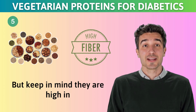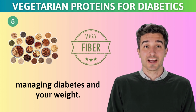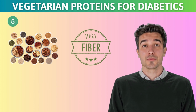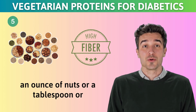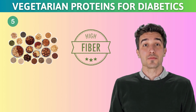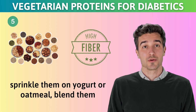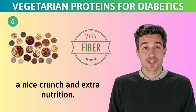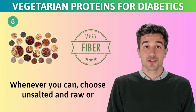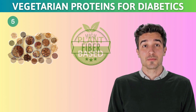But keep in mind they are high in calories, so controlling your portions is key for managing diabetes and your weight. Try to stick to a small handful, about an ounce of nuts or a tablespoon or 2 of seeds. They make a great snack, or you can sprinkle them on yogurt or oatmeal, blend them into smoothies, or add them to salads for a nice crunch and extra nutrition. Whenever you can, choose unsalted and raw or dry roasted types.